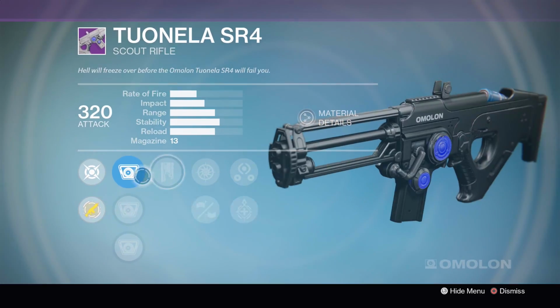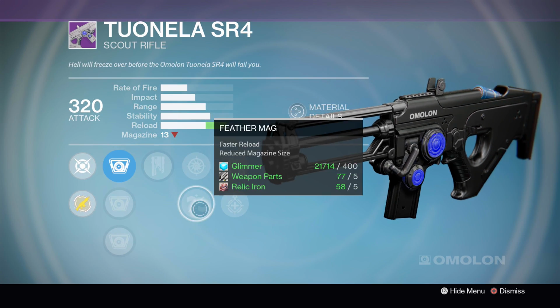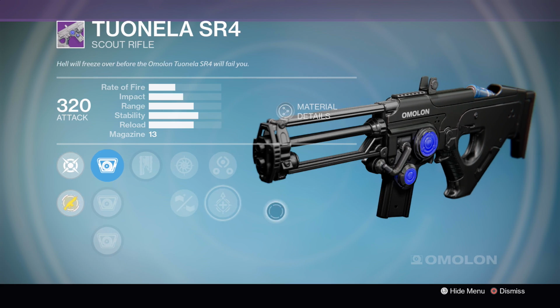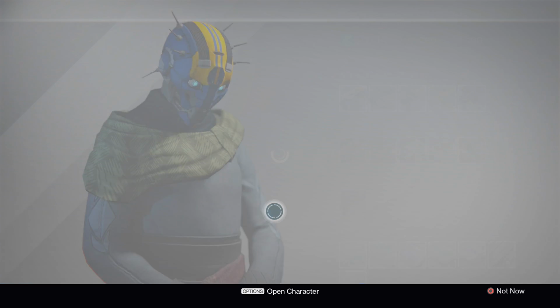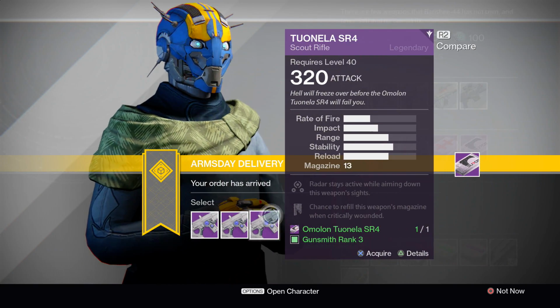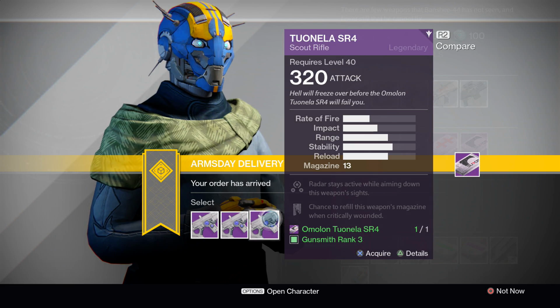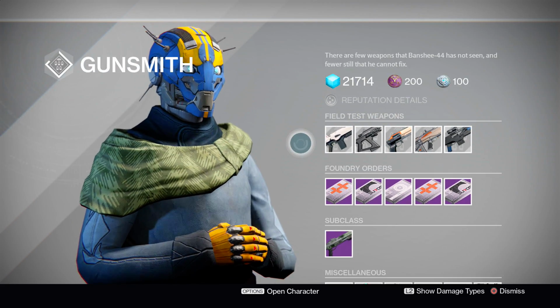And finally, taking a look at roll number 3 here, it's got Rescue Mag, Snapshot, Feather Mag, Third Eye, and Underdog. Which again, no hand-laid stock, no extended mags. Third Eye is a decent perk for PvP, but there's no real support perks there to kind of build that thing up. Which ultimately means there are no god rolls for the Tuonela SR4. I would absolutely recommend that you hold on to that package and wait for something like what we got last week.